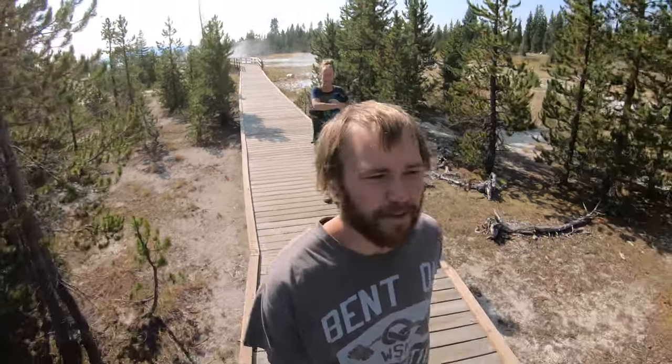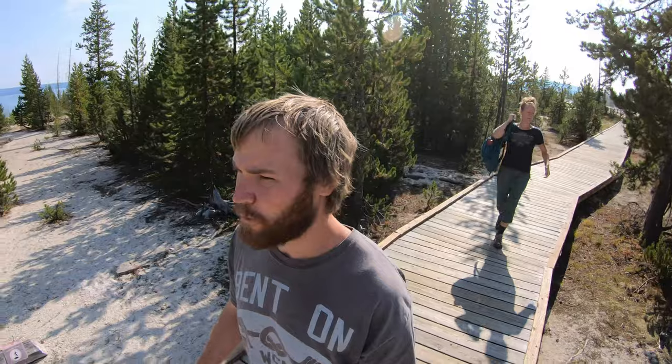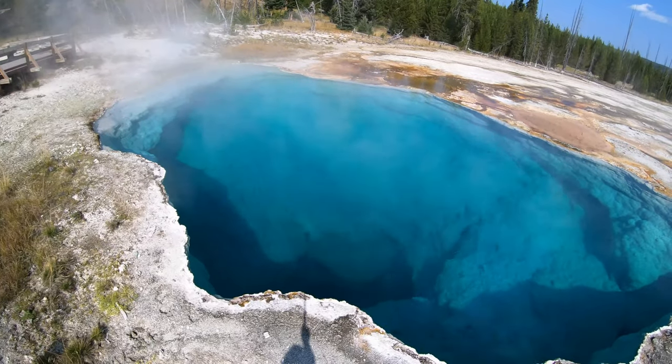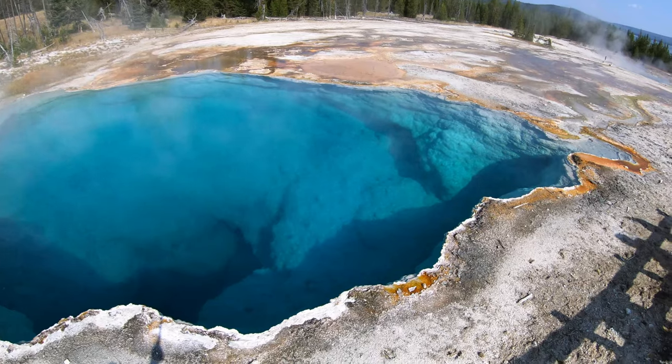We were at the Thumb Geyser area in Yellowstone, right off of Yellowstone Lake. It's pretty cool over here. Just a bunch of steam. This is exactly what I wanted to see. Right, I just want to go for a swim. Looks like a nice hot tub. What if you shoot a match that was on fire?